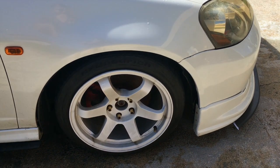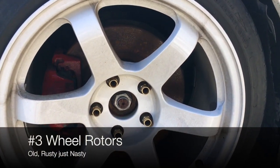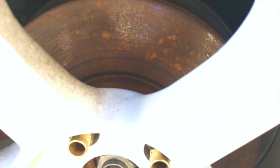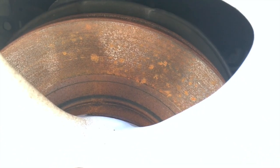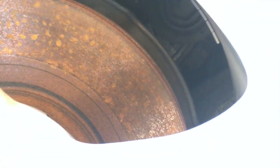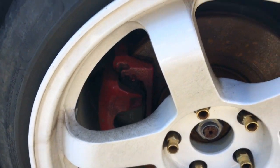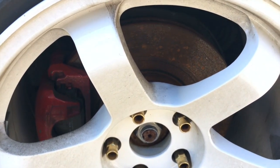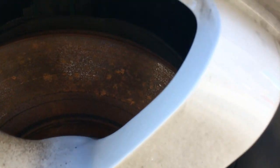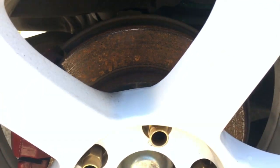Alright, so the third thing I hate about my car is actually the disc brakes. They're really rusty, and the worst part of it is that they're brand new. They're not even 3 months old, and they just look terrible. Look at that. I mean, it's just nasty. And when you buy a set of new disc brakes and they just look like that, you're not happy. You're never happy. And it also happens to the rear disc brakes.